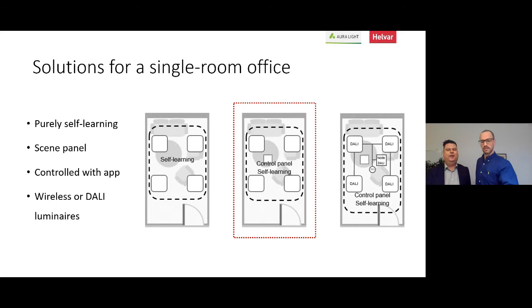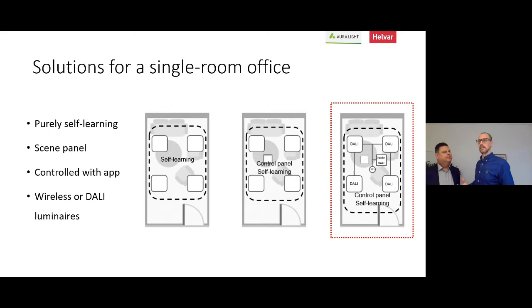Absolutely. And the third option is we don't have ActiveAhead in every luminaire. Yet, but yet. You will have. Yeah. But take for example a downlight. The sensor doesn't fit in that. You can use this DALI node, and you can put up to 16 DALI luminaires on one DALI node in generation 2, and you can have one sensor if you want.